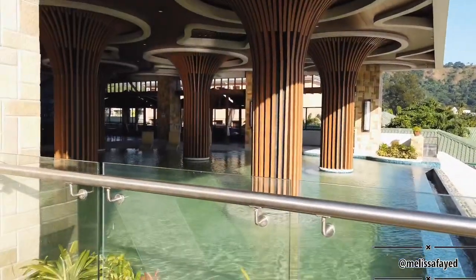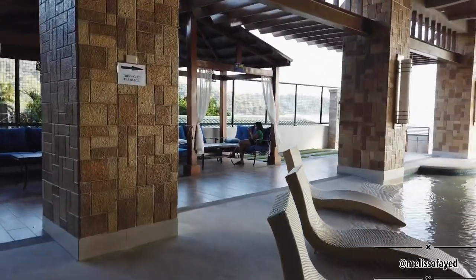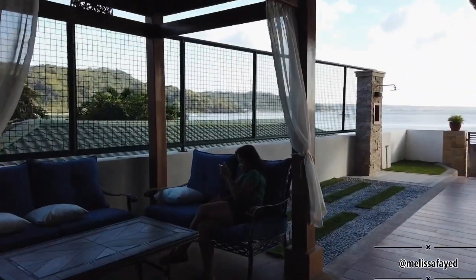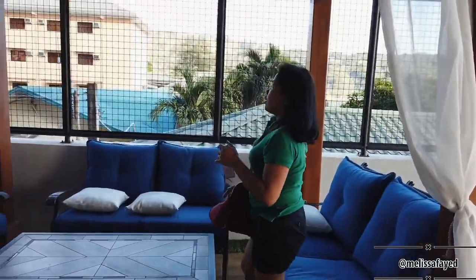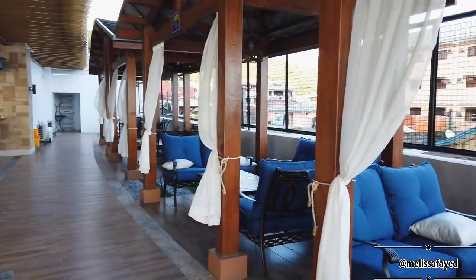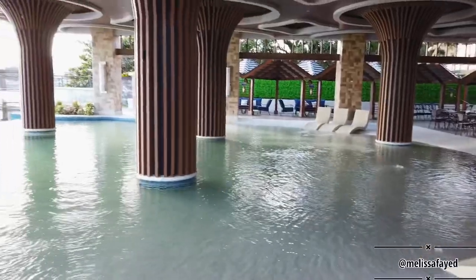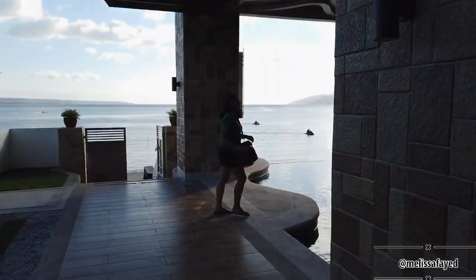Okay, so I'm gonna show you the lobby. So, pupuntahan ko na po ang aking madam. Ayan po siya, naka-green. Nag-picture siya ngayon, guys. Ito kami sa cabana. Ayan. Cabana 1, cabana 2, cabana 3. Ang ganda. Super ganda. Yes, guys, yes.